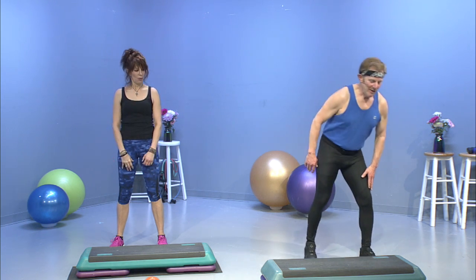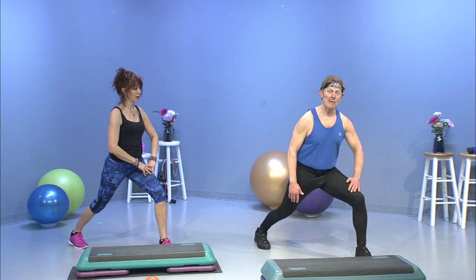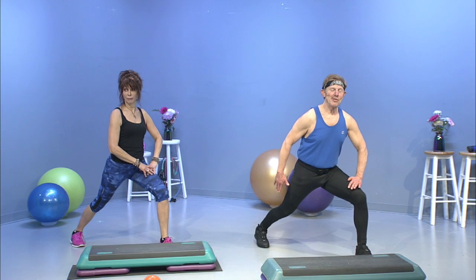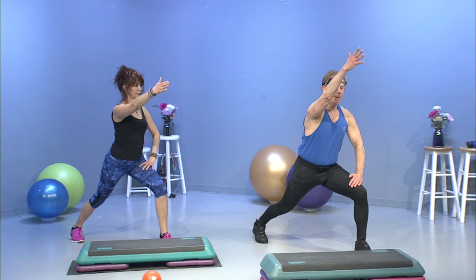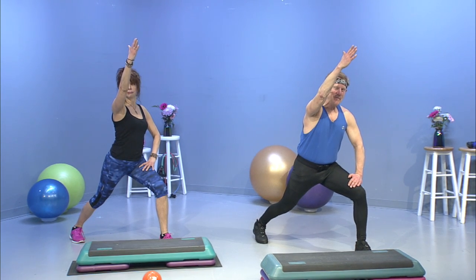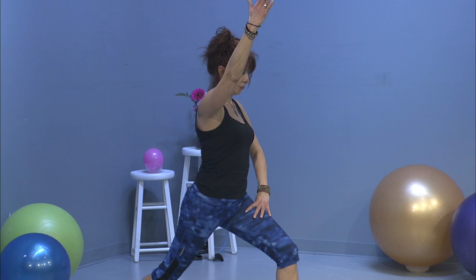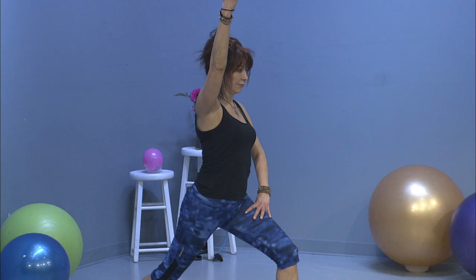Release. Let's turn slightly to the side, the knees over the ankle, slide the other leg back. If you're on a fairly slick surface like we are, be careful. You're going to reach forward and up. What does that do? It tends to bring your hips a little farther forward and increase the stretch throughout the hip flexors and quads.